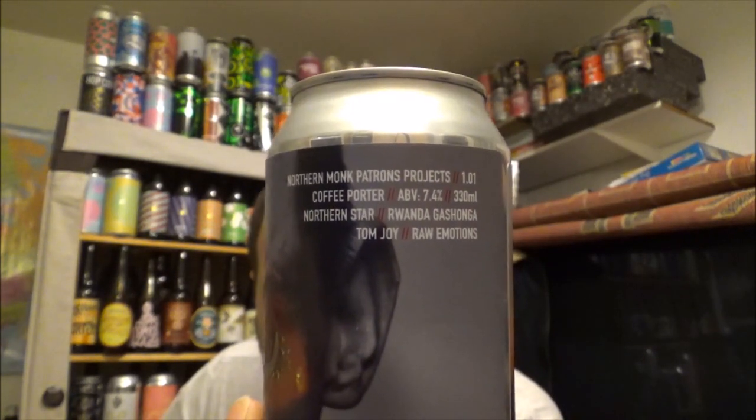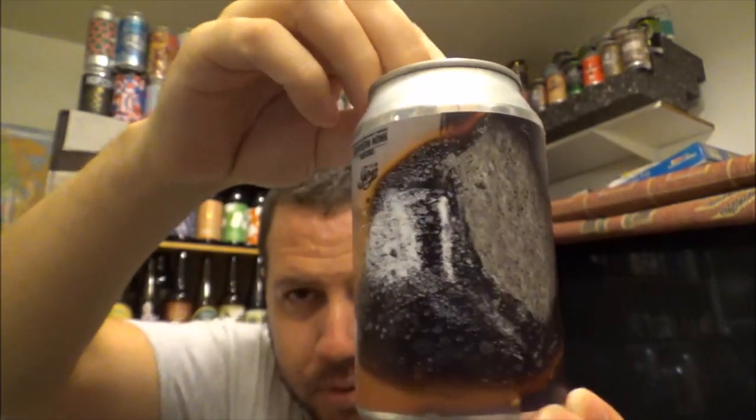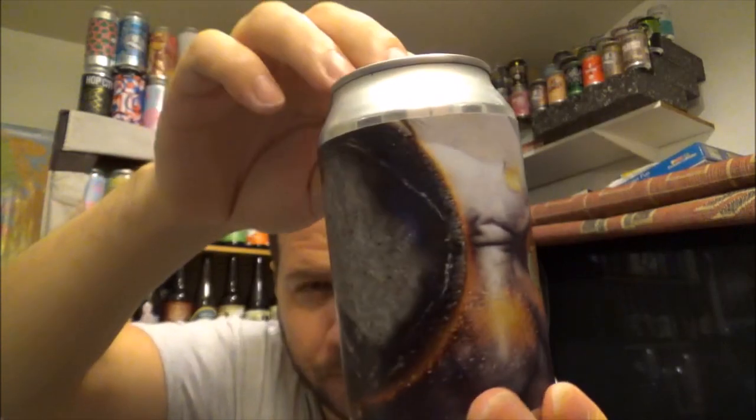I know it's 20 IBUs, doing a little bit of research, but check out this absolutely fantastic label. This is a photograph taken by a guy called Tom Joy, who lives in the Leeds area. This beer is brewed with coffee from Northern Star Roasters in Leeds, and it's brewed with Rwandan, I'm probably butchering this, Gashonga. Doesn't even sound Rwandan, does it? But anyway, look, check this out.